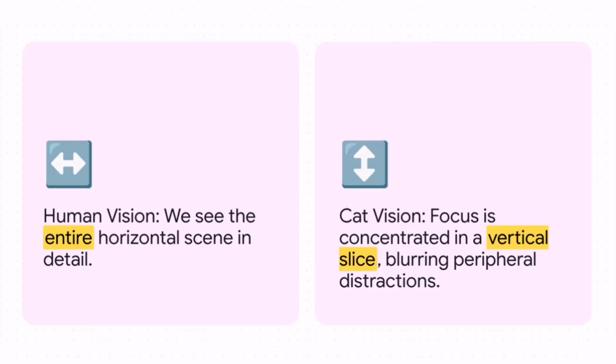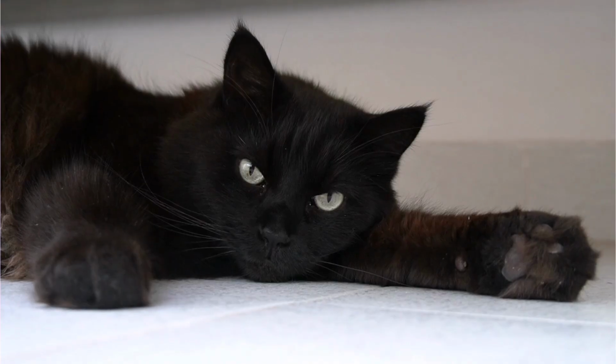And this comparison really shows you what's going on. While our vision is kind of widescreen, a cat's vertical pupil gives them this incredibly focused vertical slice of the world. What that does is it helps them blur out all the distracting stuff happening on the sides so they can lock in on their prey right in front of them.